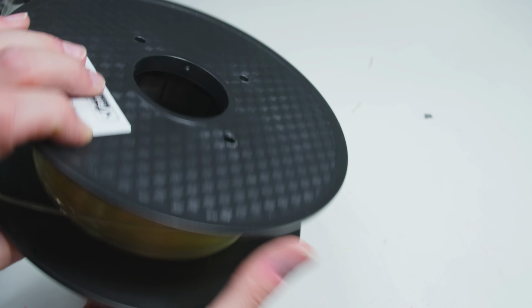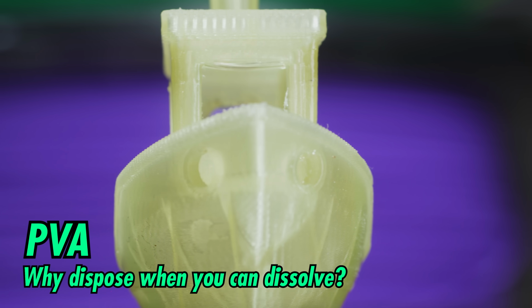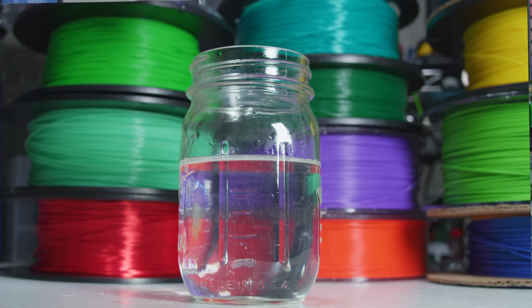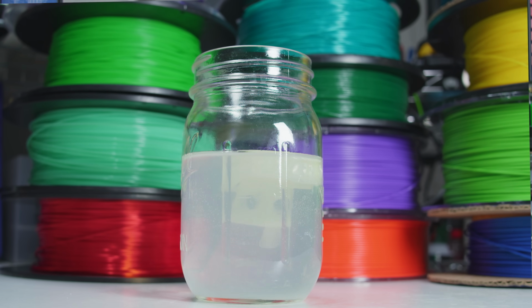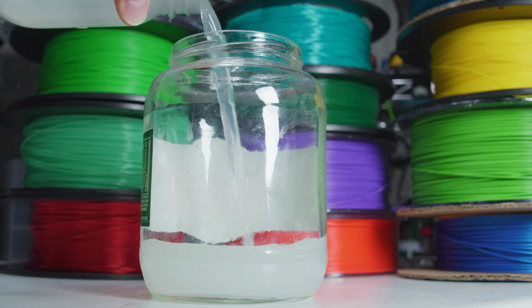After all, plastic can't hurt a fish if it's liquid. I mean, the plastic is liquid, not the fish. That's just gross. PVA. Polyvinyl alcohol is not exactly eco-friendly, but it is fish-friendly because PVA is water-soluble. That's right, as solid as this benchy looks, it's anything but seaworthy. After only a few hours of immersion in warm H2O, there is nothing to be found.